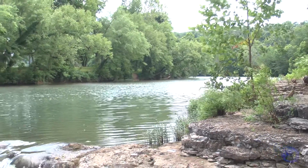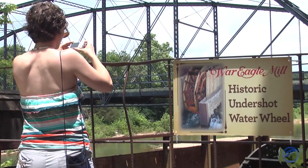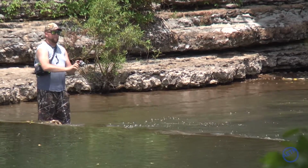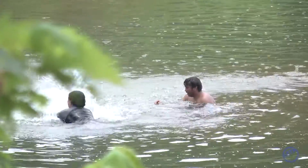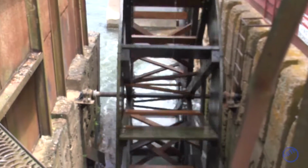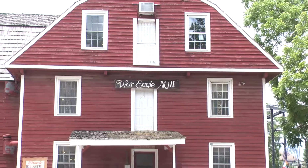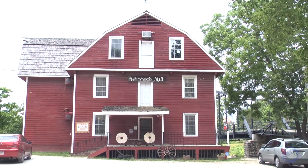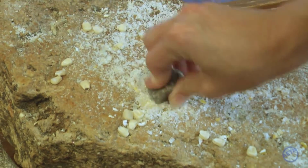War Eagle Mill's picture postcard storybook setting has always been a favorite destination spot in northwest Arkansas. War Eagle Mill is the only working water-powered grist mill in Arkansas, and one of only a few that are left in the entire country. It stands as a symbol of our Ozark heritage, reminding us of the pioneering spirit of our forefathers who ground the harvested grains for the daily table during the 1800s.